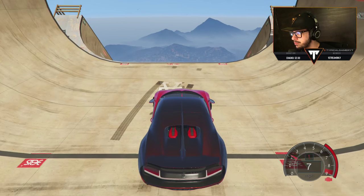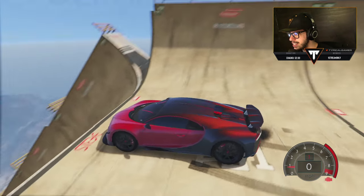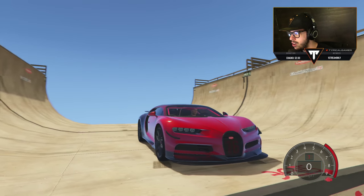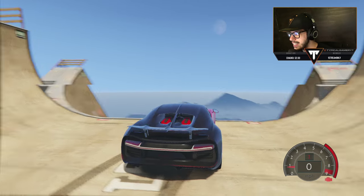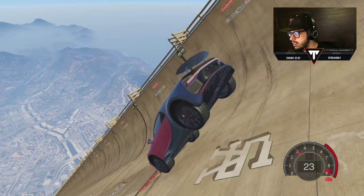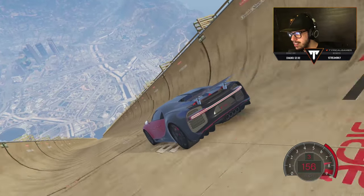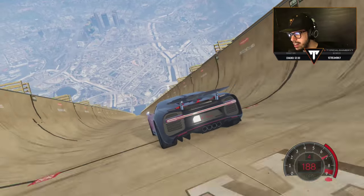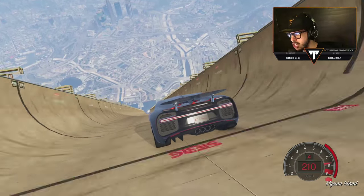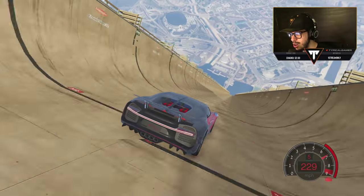So here we go. Get ready for this ramp. I think we can make it across the bridge. What do you guys think? Can the Bugatti Chiron 2019 make it? Let's find out. As we gather speed here, it's already cracked. 180 miles per hour, 200 miles per hour, gone. As it goes for gold.